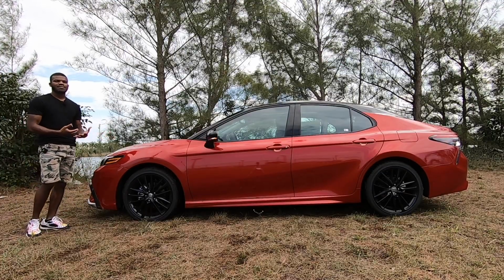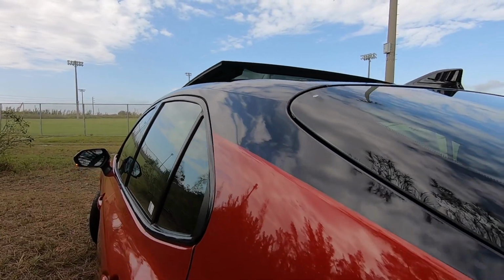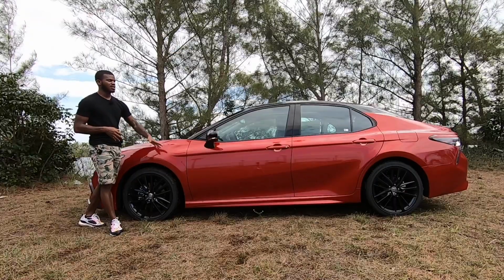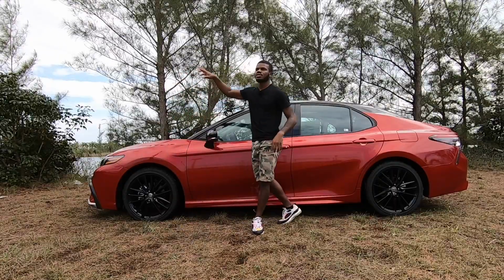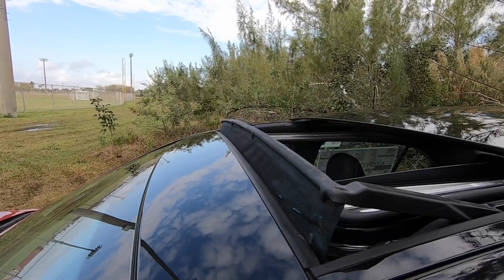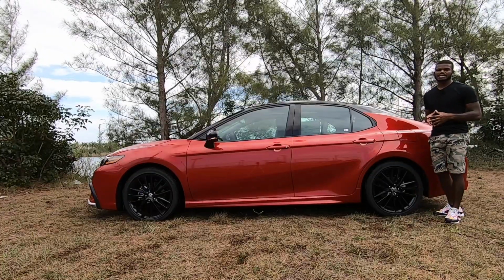The Camry here does have this supersonic red with the two-tone color combination, so it does give it this blacked out roof. This is a gloss black mirror cap here with an LED side marker, and up top this does offer a panoramic sunroof to let some light into this cabin. But let's look at the rear of the Camry XSE.